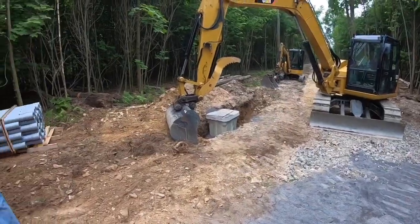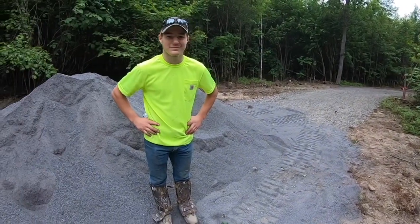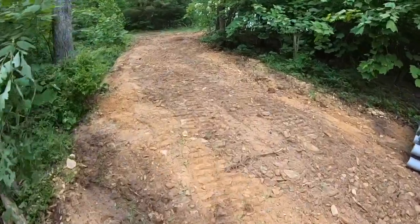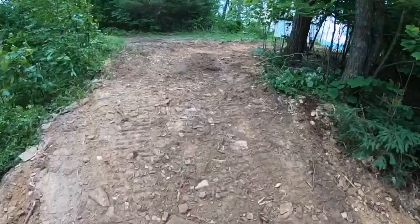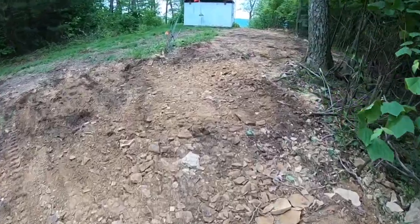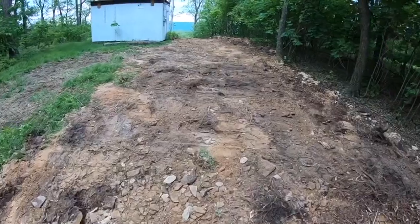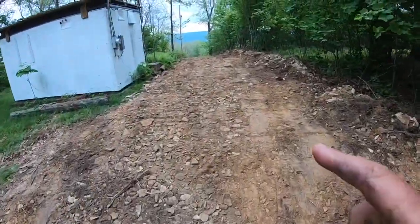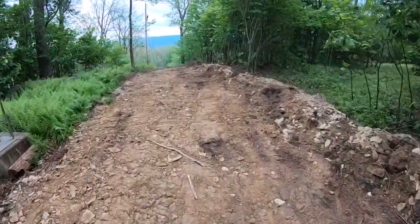Well, we're all backfilled and it's starting to rain, so we're gonna get out of here. They agree, Bryce? Yeah, it's time to go. So yeah, got it all graded out and we'll continue tomorrow morning after all this rain's done. And then here, we gotta finish off to the pole once we get the pole in. So I left this topsoily stuff on the side.